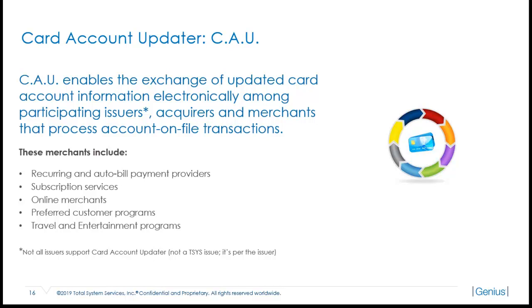Card Account Updater enables the exchange of updated card account information electronically among participating issuers, acquirers, and merchants that process account on-file transactions. These merchants include reoccurring and auto bill payment providers, subscription services, online merchants, preferred customer programs, as well as travel and entertainment programs.